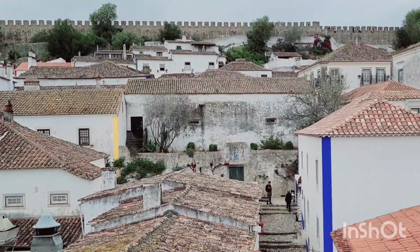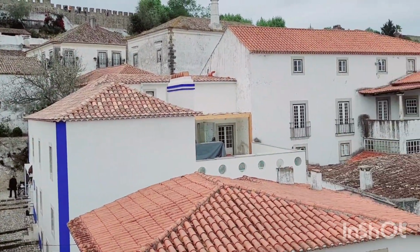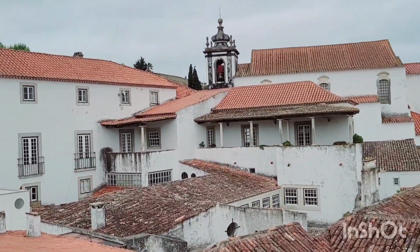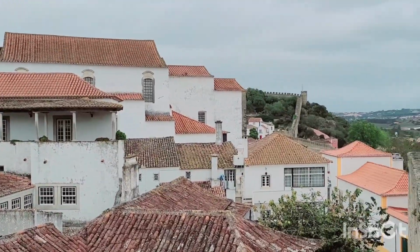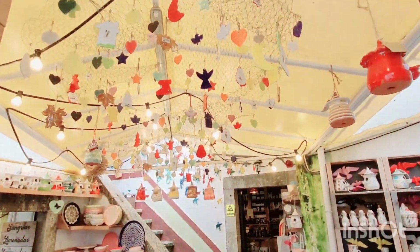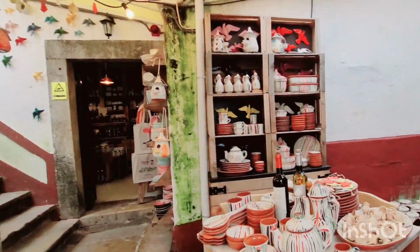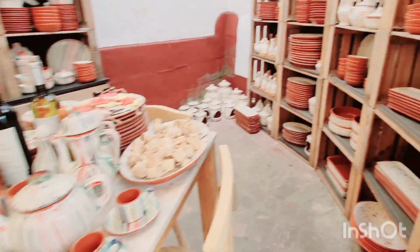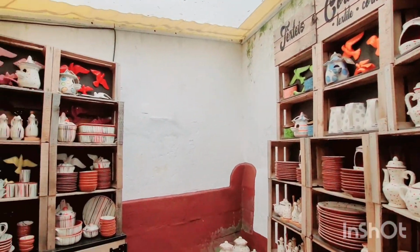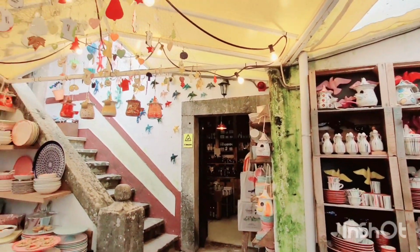Obidos is an ancient village that still today retains its wall. Most of the buildings needed to be rebuilt after the big earthquake, but some of them are still original. The city walls are an attraction on their own because they encompass a huge area. This place is truly magical. I will really miss this place back home.